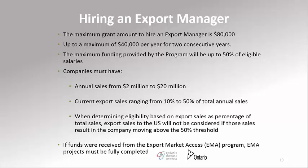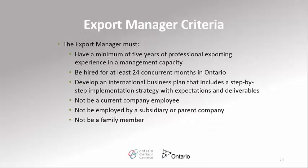Hiring an export manager, the maximum grant amount is $80,000, so that's up to $40,000 per year for 2 consecutive years. Maximum funding is provided by the program, so it's a 50-50 eligible cost share. Companies must have 2 million sales up to 20 million. Again, we're not flexible with that, and currently engaged in exports ranging from 10 to 50% of their total annual sales. For companies exporting to the United States, it's a little different. If more than 50% of your company exports are to the United States, then that's a different threshold. We want to see a greater diversification of your export.